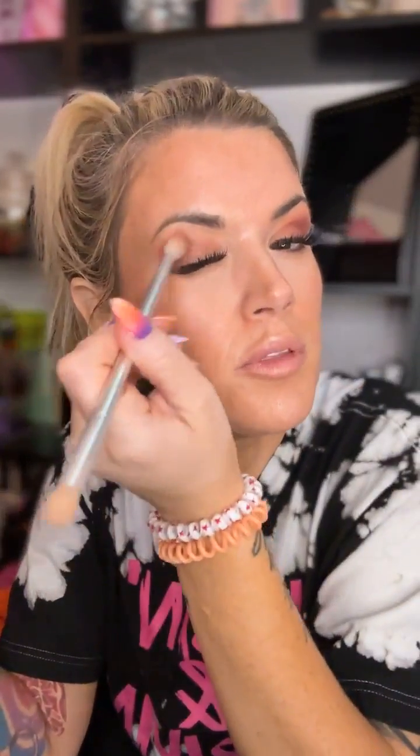And I just kind of put that in the outer corners. It doesn't have to be perfect, y'all. You can just slap it on there. Just try not to bend your bristles and you'll get a really good application. And then I'm going to come into this color. This is Riviera, and I like to put this on the inner half of my lids under the crease.